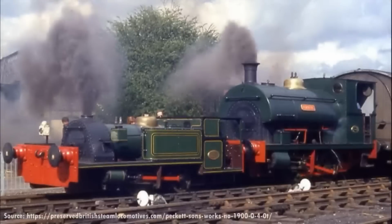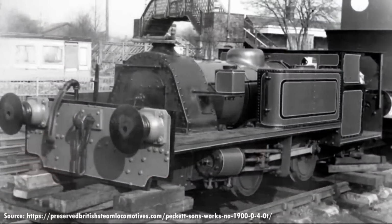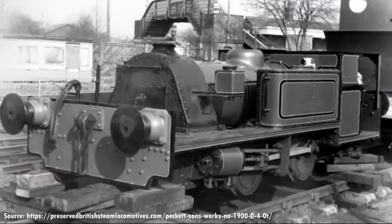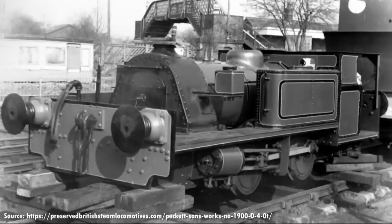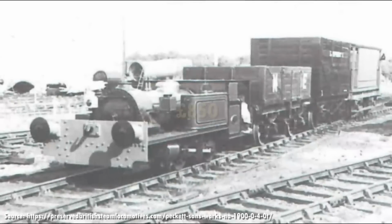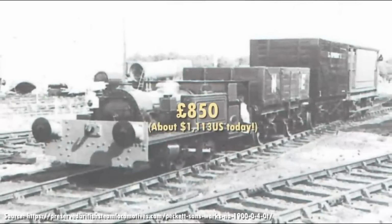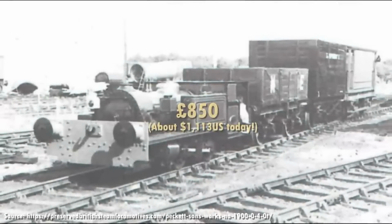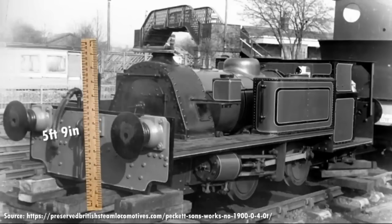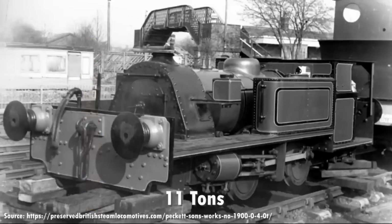So, quoting my sources directly, the Kitten Sons Works number 1900-040T is the smallest standard gauge British steam locomotive ever built, and is nicknamed the Flying Buffer Beam because of this and its understandably strange appearance. Being built in 1936 at a cost of only 850 pounds, the locomotive was designed to work within the tight loading gauge restrictions at Holywell, and in size was only about 5 feet 9 inches tall, weighing about 11 tons. It is the only one of its type.